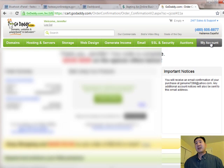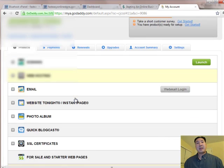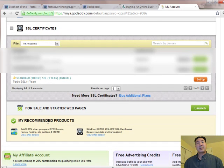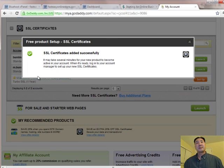Okay, so I'm going to click on My Account, and I'm going to click on SSL Certificates. And as you can see here, once I made the purchase, you're going to see what you've bought right now, which is Standard Turbo SSL, 1 year annual. And now I'm going to click on this Setup button. Okay. Okay, so now that the SSL certificate has been added, they're now going to ask me a bunch of questions on how to actually set it up.